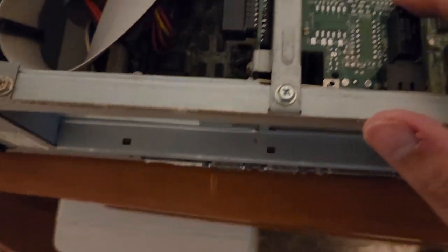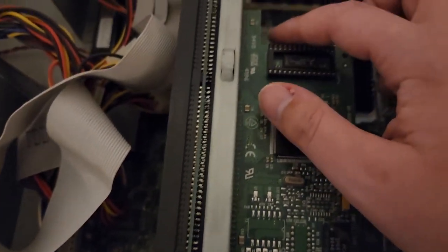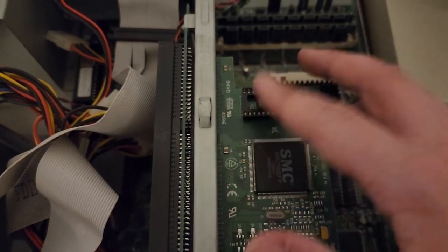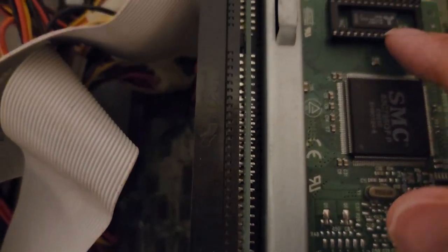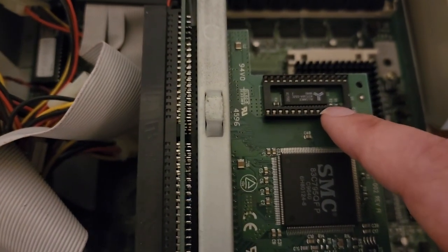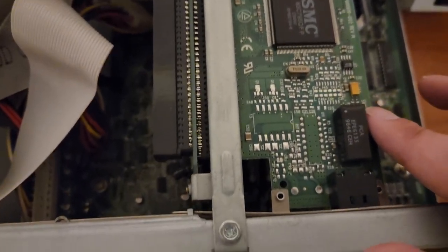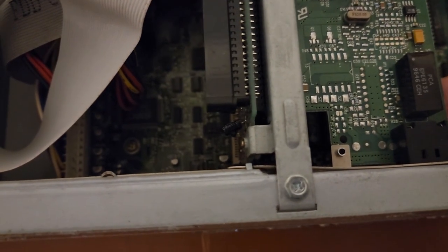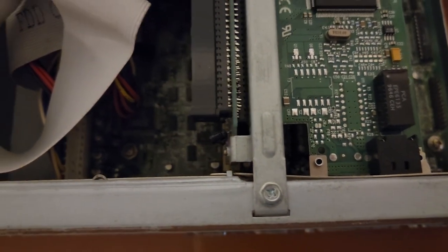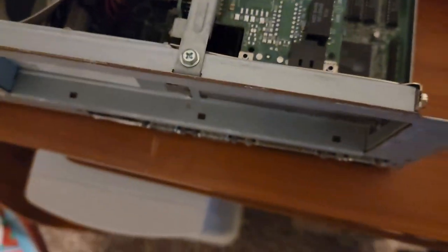Here's our network card I was mentioning earlier. Interesting shape there, actually. Kind of looks like a Realtek logo there, but I can't say for sure. Some kind of SMC chip, so I can put in the numbers on Google and see if I can get some more precise information.